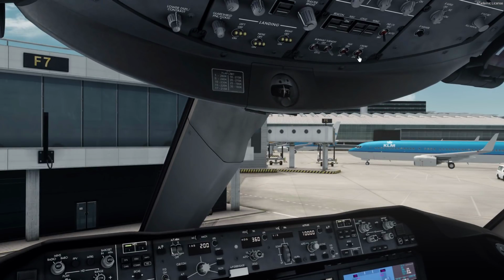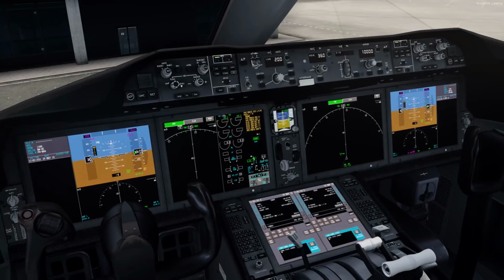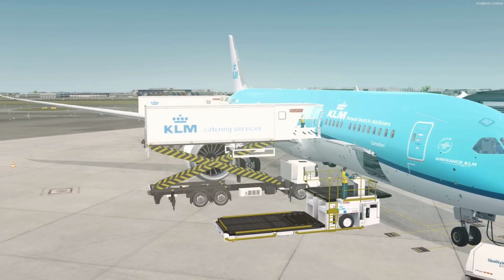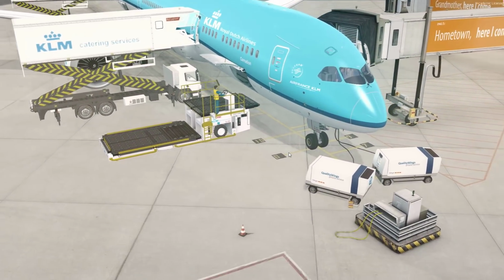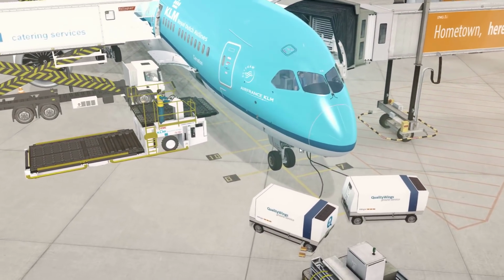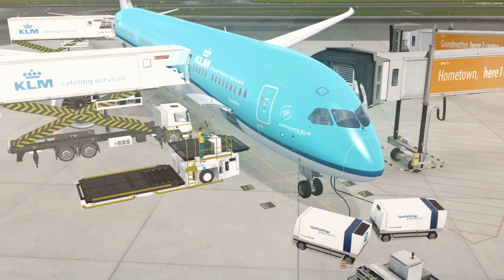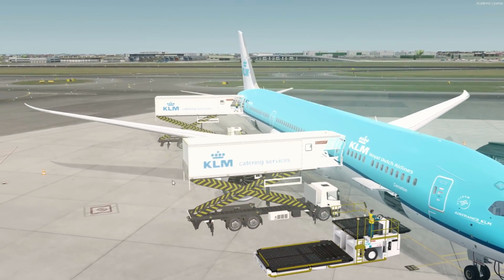The cold and dark state turns on the strobe for some reason. So this is the cockpit, by the way. Looks absolutely awesome. Let's go back outside. So getting the catering on. The boarding will happen soon, and well, there's no custom KLM ground services with this livery. It's annoying.